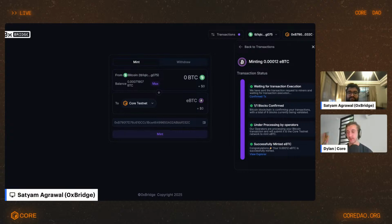Why are you guys integrating Core? What are your thoughts on the different BTC chains where Core stands? I think if I want to select any chain, even right now, I would select Core to build on it for the BTC ecosystem. The reason is very simple. There's no point of rethinking it.